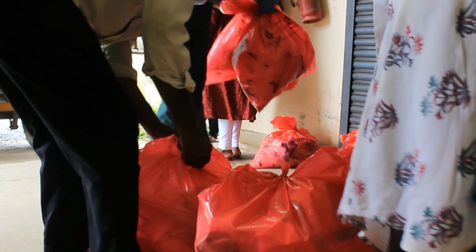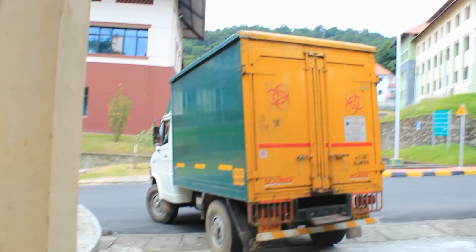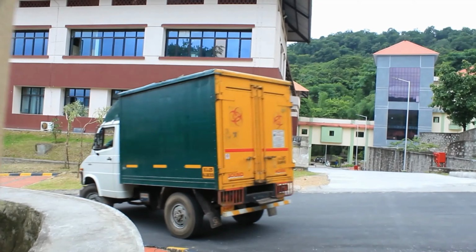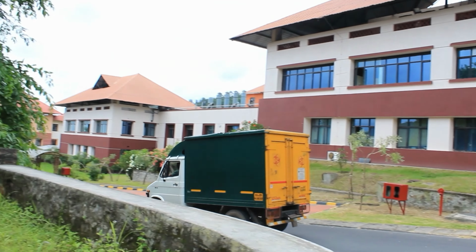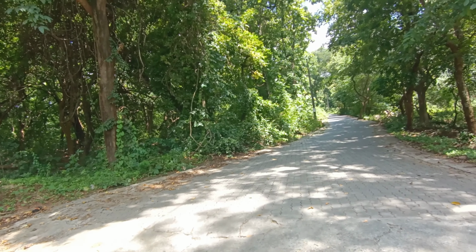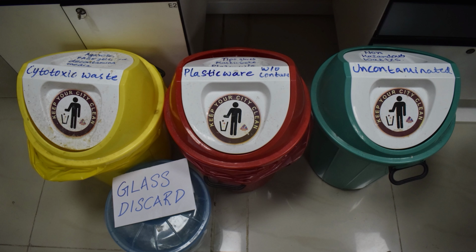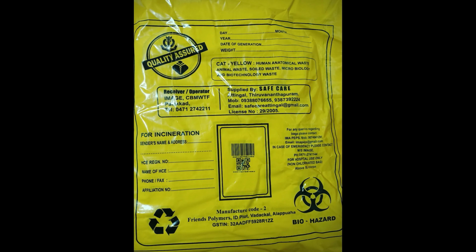The segregated bio-waste in color-coded bags is off to the bio-waste processing plant in Palakkad. Following the truck, we reached IMAGE, the biomedical waste management plant in Palakkad, run by the Indian Medical Association. There are 4 categories of waste: yellow cover for incinerable anatomical waste, red cover for plastic materials, blue cover for glass bottles, and white puncture-proof bags for needles and sharp metals. Strict segregation has to be followed at the source of waste generation. Each cover has a unique barcode printed on it through which waste can be tracked via GPS.